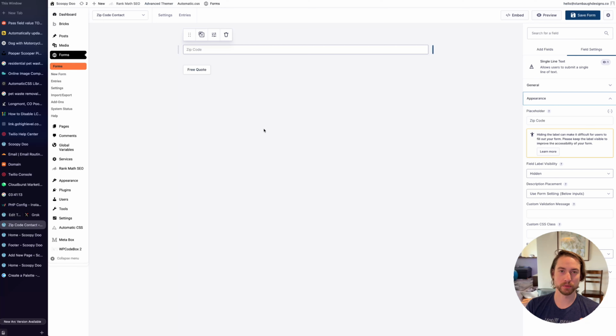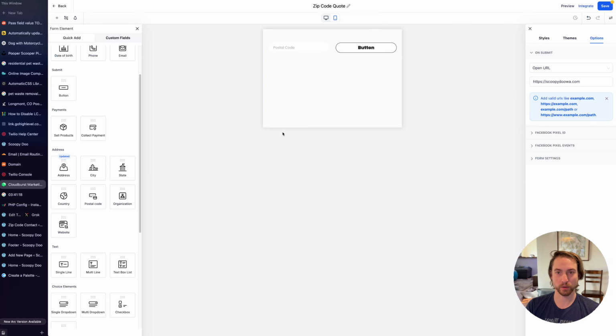So I was going to build the form out in Gravity Forms, but I decided to build it out in GoHighLevel just because I want all of the customer data in here for marketing purposes. I don't want to have to deal with Zapier, getting the data from Gravity Forms and WordPress over to GoHighLevel. So here we have a simple postal code form right here. Now I'm trying to figure out how to pass the data between two GoHighLevel forms.